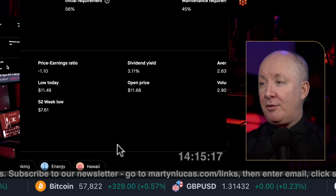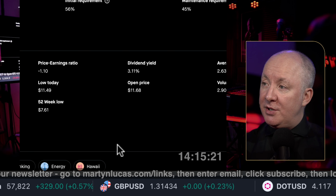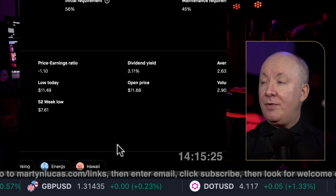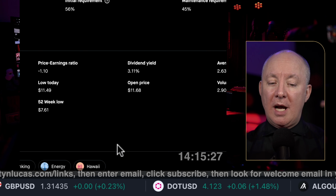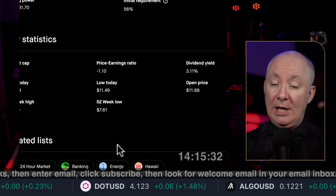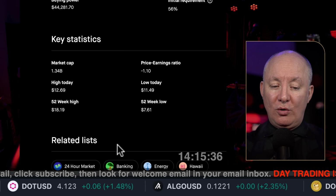A dividend yield, 3.11. That looks very attractive. We'll see, though, because if the dividend yield isn't paying out regularly and it's not increasing, then it's not much point, is it? We'll cover that in a moment. Price to earnings ratio, -1. So it could be a good value. Let's have a look. We'll find out shortly.